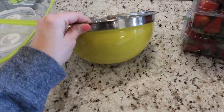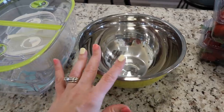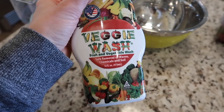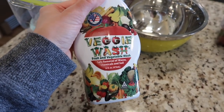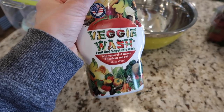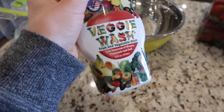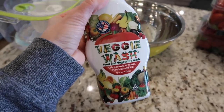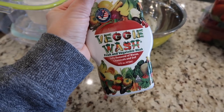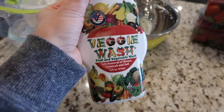So I'm just going to take a bowl with some cool water. I soak them just for 30 seconds using this veggie wash I've been using. I really do love it, but you really do have to be careful not to use too much because it does leave a lime taste. So a little forewarning if you guys try this out. I found this at, I believe it was HEB or Walmart.